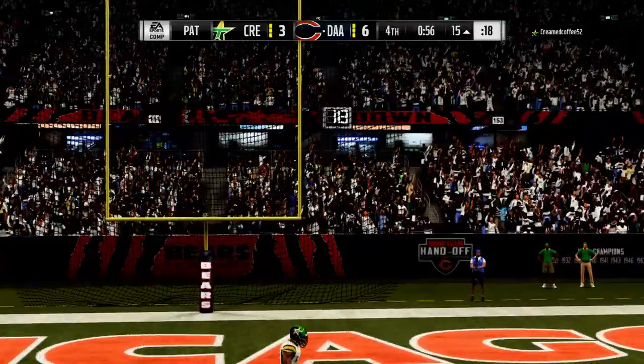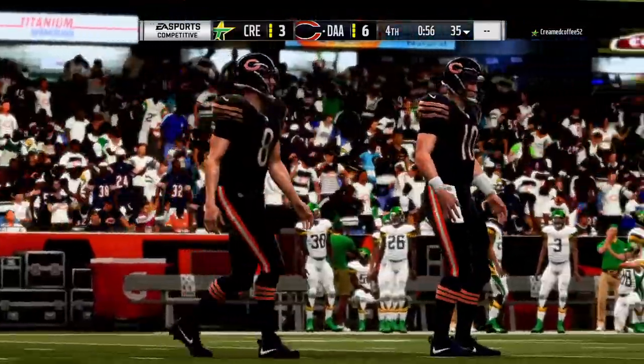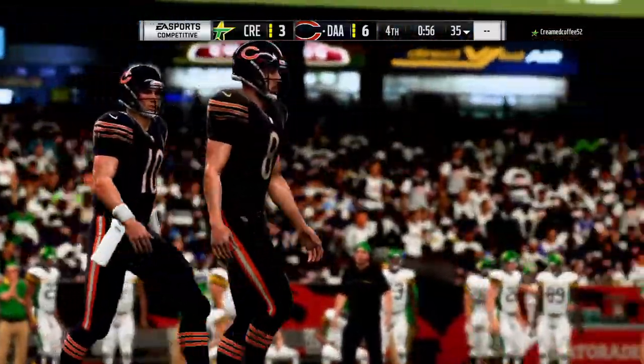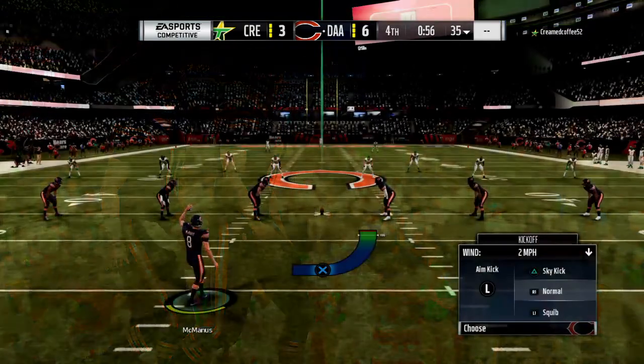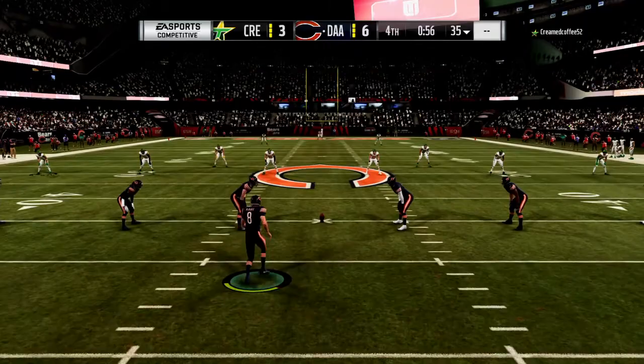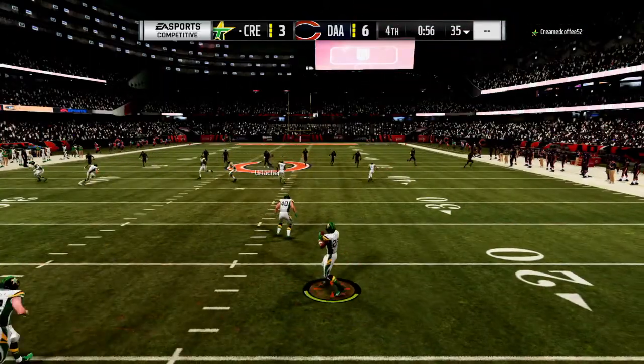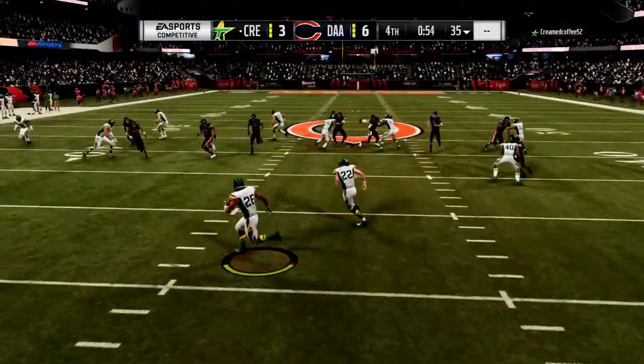And this is no good. He missed it. Not a good start here in the kicking department as this remains a 6-3 score. Now McManus on to kick this one off. And it's a short kick, taken right around the 19.